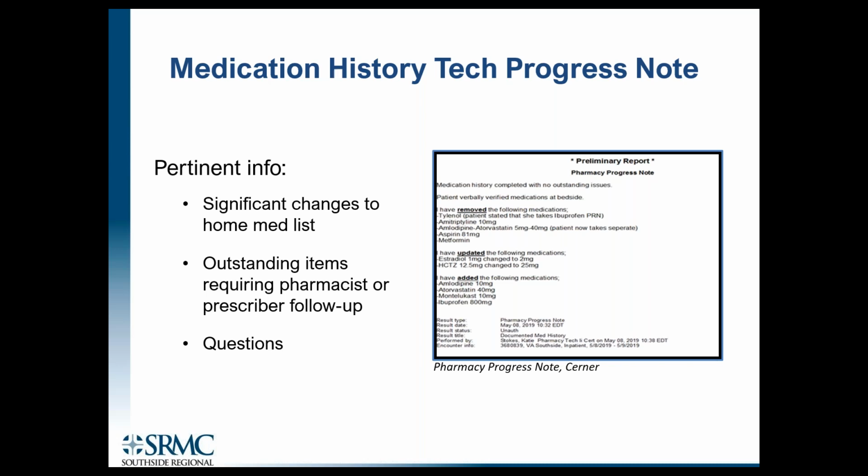Once I finish the updated medication list, I will go and write a progress note. In my progress note, I will state if there's more information that needs to be updated, whether it's with the actual physician or if the pharmacist actually has to talk to them. I will say how I got my information, if it was verbally by the patient, if it was at bedside, if it was over the phone with a family member, or with the pharmacist at the pharmacy.